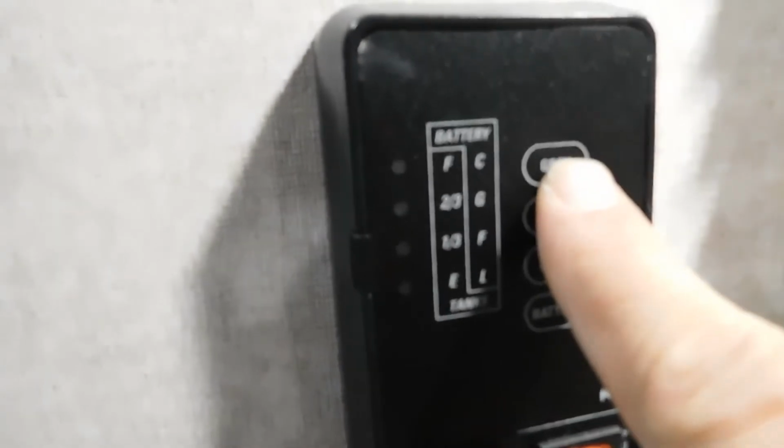While that's running out, talk about this 110 here. Down here is where you check your tanks. To the left is where you turn on your hot water heater. To the right is where you turn on your water pump. To check your tanks, just simply press this. See, brand new battery, and all your other tanks are empty. Just read the light on the bottom here.